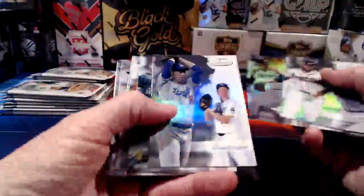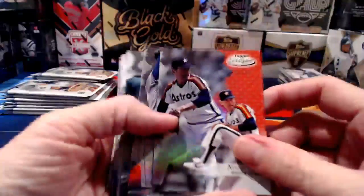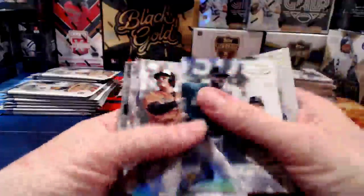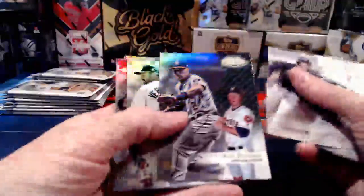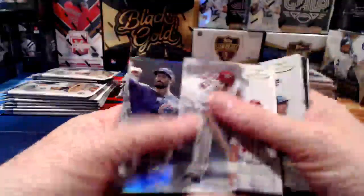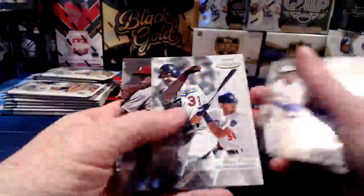And Sonny Gray by there. Man, did he have a bad game. That is to 75 on the Nolan Ryan. Of course, everybody's starting pitching was terrible in the wild card games, in my opinion.